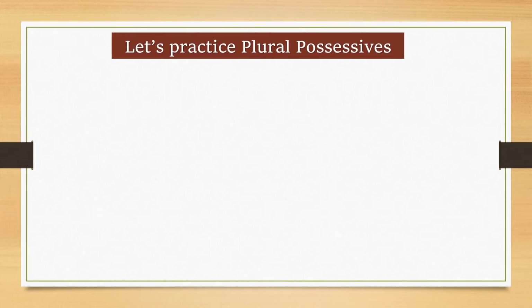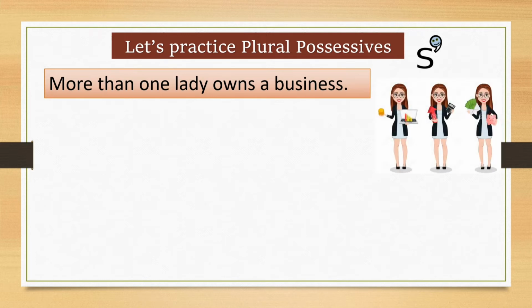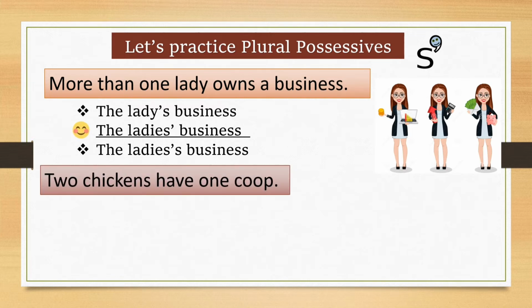Let's practice plural possessives by adding apostrophe after the S. Not apostrophe S, we will put the apostrophe after the S. More than one lady owns a business. Means there are ladies. So the answer will be the ladies' business. But which option is correct? The ladies, ladies plural, apostrophe, business. The ladies' business.